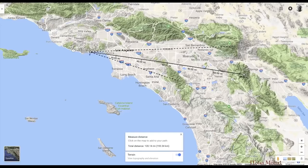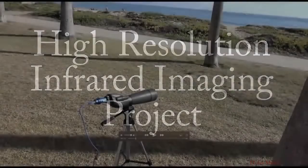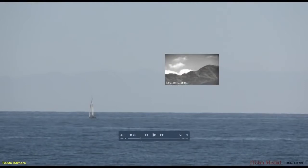But I wasn't pleased with the resolution, so I embarked on another project, a high-resolution imaging project. I bought a Celestron spotting scope and a monochrome astronomy camera, and I put an infrared filter in front of it, an 850 nanometer infrared filter, and it worked pretty good. Have a look at this.